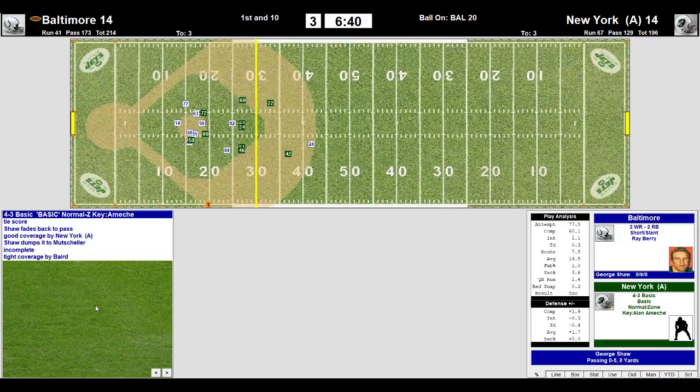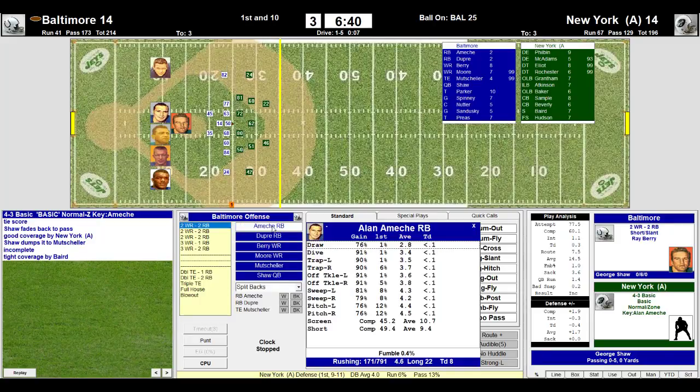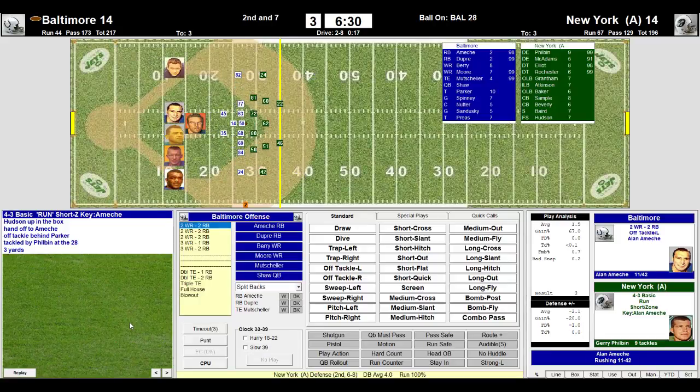Shaw was looking for Berry on the short cross. He was covered. He tried to dump it to Mutchler. Couldn't. But pass interference. So 1st and 10 on the Baltimore 25. Let's see if George Shaw can rally the Colts to victory in this tie ball game. Alan Amici, off tackle left. There goes number 35, gain of 3.